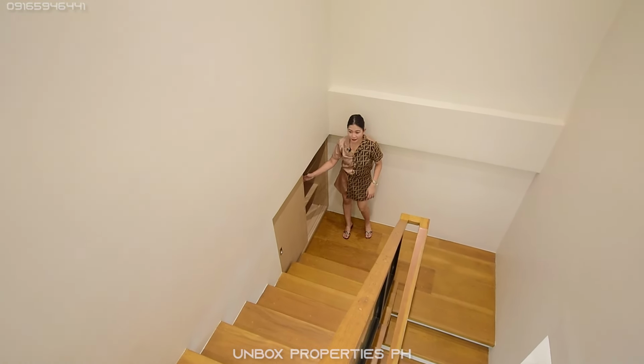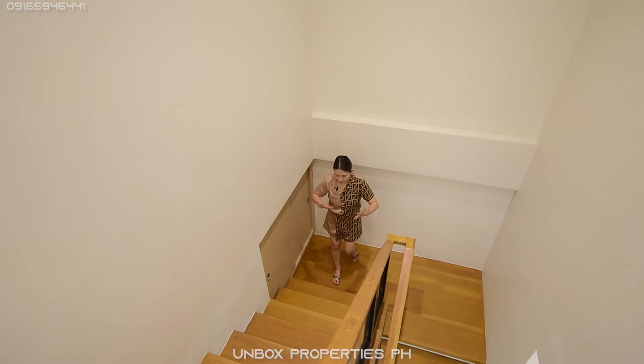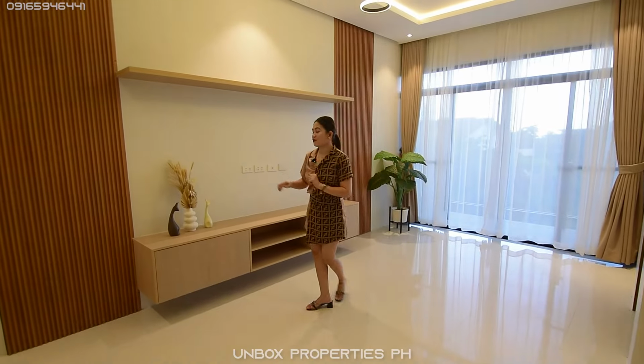Now also, bago tayo umakyat sa taas, let's appreciate also that they put some storage spaces right here. So, di ba, paglagyan na mga shoes or mga cleaning materials. At least they really maximize the space of the house. Okay? Now, upon landing to your second floor, syempre hindi mawawala yung family area.